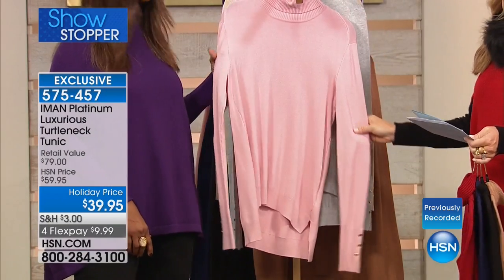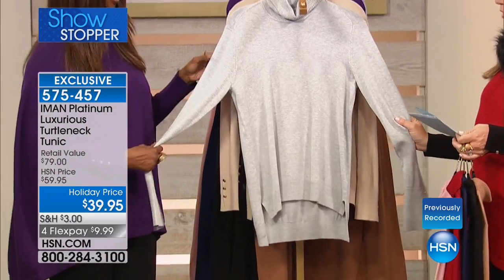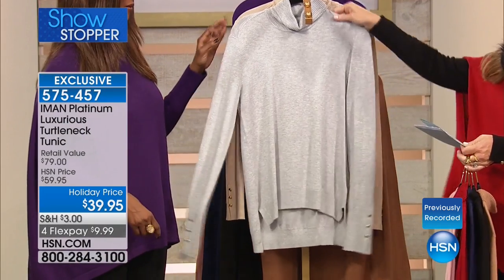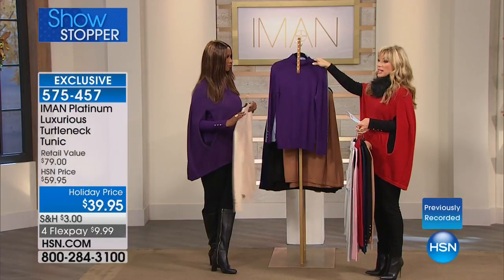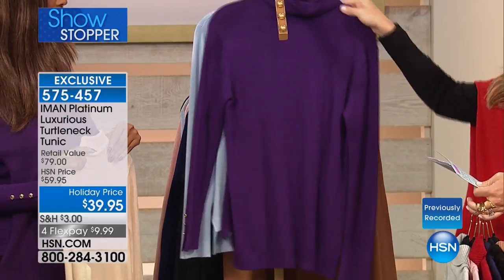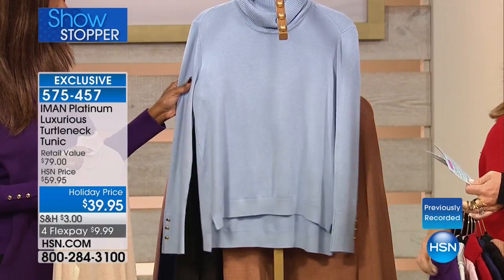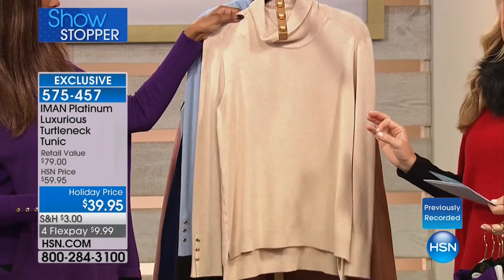Behind that, there is that beautiful soft blush shade. Behind that, we've got it for you in that heather gray. Oh, I love that shade. Here it is in the oatmeal. There's the purple. That's what Iman wore. So if you ordered our today's special and you're a purple girl, last call in the purple. And French blue, last call. Wow. I see why everybody's ordering these.